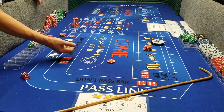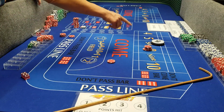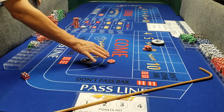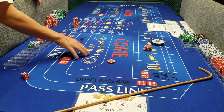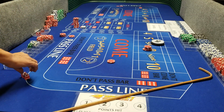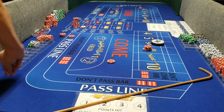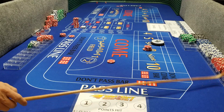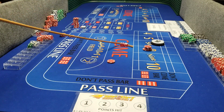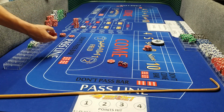The way I read it, Ingrid, I apologize if I read it wrong, but it seems like we just continue on with the comebacks throughout all your rolls until the 7 hits. So if I'm wrong, you could put it in the comments. But remember, guys, you could stop after 1 number, you could stop after 2 numbers, especially because you're doing quite a bit of odds on it. Okay, that's a yo 11, so that's a winner on the comeback. And it stays there.